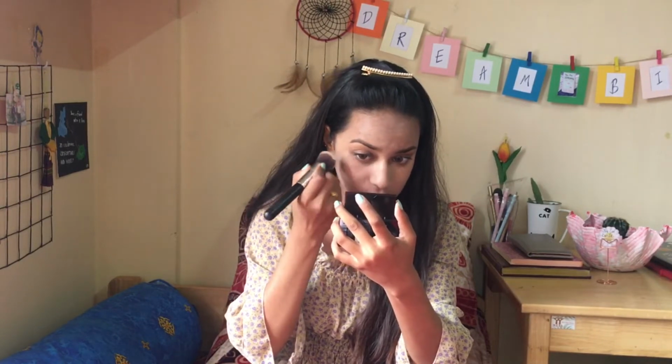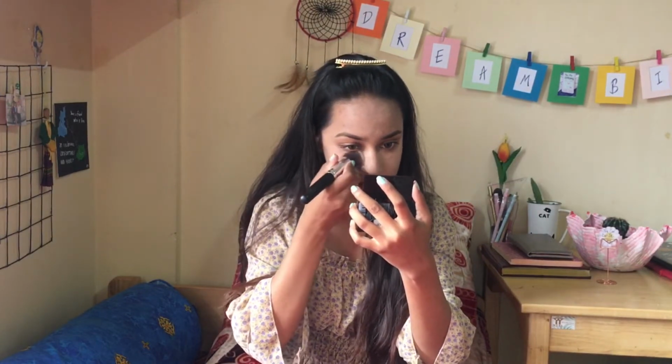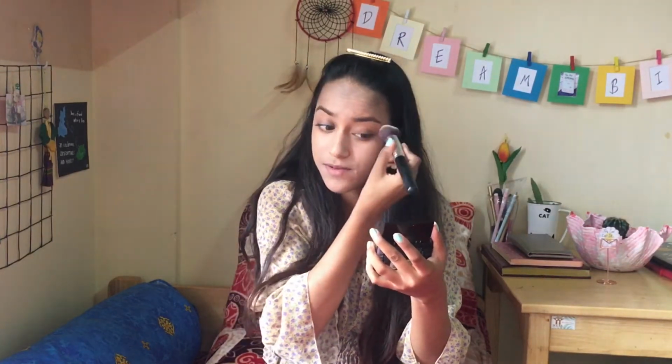Whoa, this covers so well. I like that the shade isn't as bright as I thought it would be. Well, it says honey, so maybe it isn't that bright as I thought. And it blends really well and it covers so nice. The pores are gone and it really complements the foundation that I used, so I think it's pretty much nice.